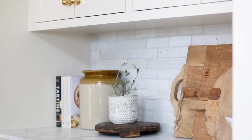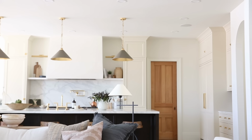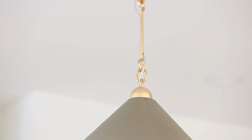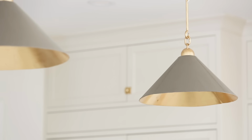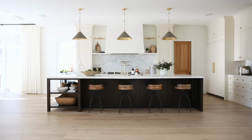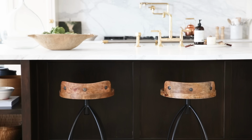To round out the finishes in this space, I had my heart set on these beautiful green leather and gold pendants. I loved the angular shape, the scale, and I feel like that little touch of green goes a long way. We also did these great stools from McGee & Co. And I wanted them to feel a little bit industrial, and I love that they have a swivel, and so do my kids.